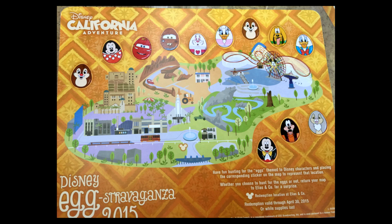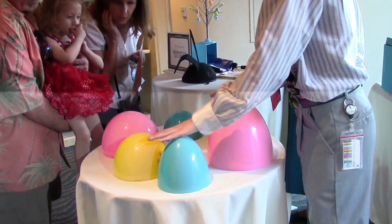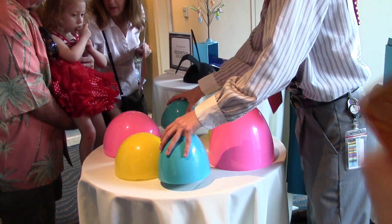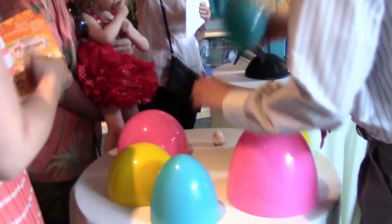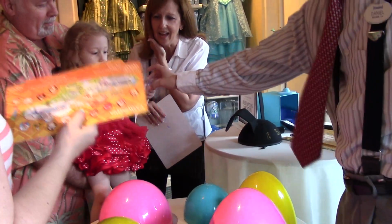And then the next step is to take your filled out map and bring it to one of the redemption locations, and they show you a cup game. You get a random little cup game, and we caught this little girl playing it. You pick your favorite egg, and then underneath would be the egg you choose. And so this little girl got the white rabbit. And there's our eggs.